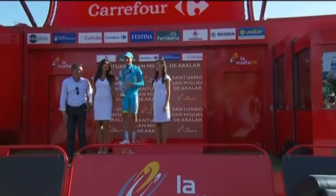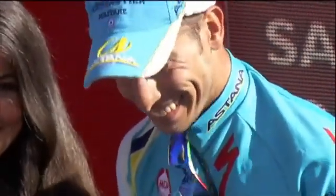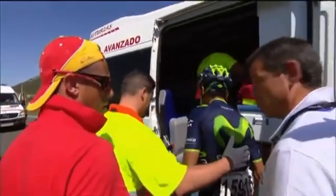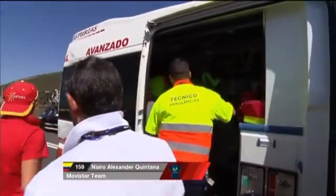So a well-taken stage win for Aru, even if he profited perhaps from the big favourites being more preoccupied with each other. And of course, overshadowing his win and the whole day was the departure of the biggest of all the favourites coming into this race. X-rays showed that Nairo Quintana had fractured a shoulder blade in today's crash. That'll be operated on tomorrow.